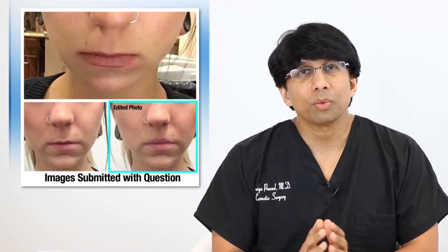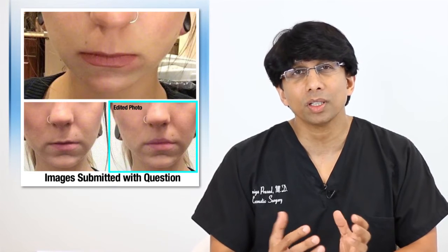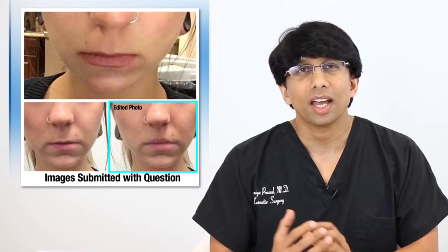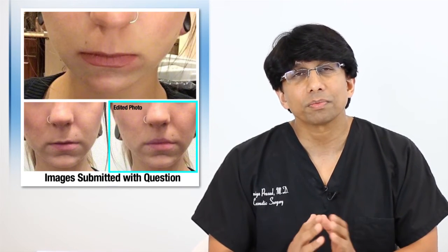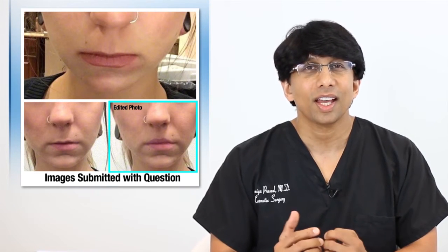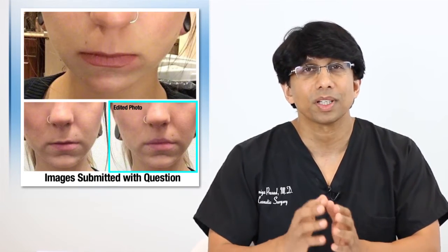Now, when people do these types of photos, the one thing that you have to be mindful of is the three-dimensionality and the tissue spaces that are augmented. So, although we try to get the balance, you can't expect that it'll be exactly like the photo.